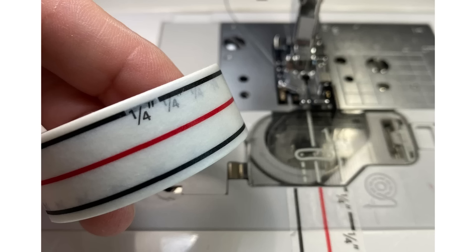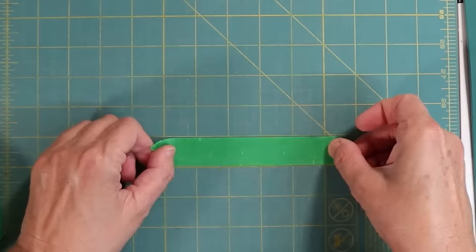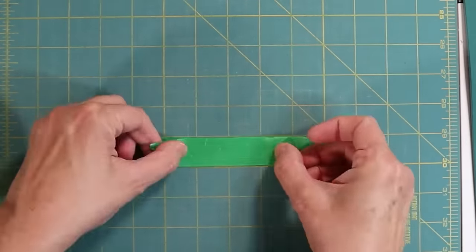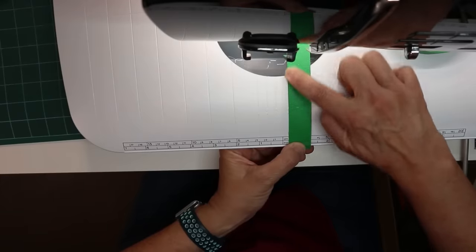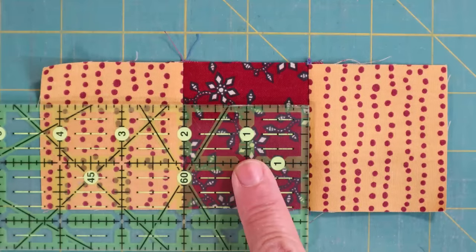The key to piecing is an accurate quarter inch seam. And it took me years of experimenting with specialized feet, marking tape, and plastic ledges to find out that the best solution for me was making a ledge out of masking tape. I make a practice piece and then I adjust the ledge as necessary. But I also use it for so much more.